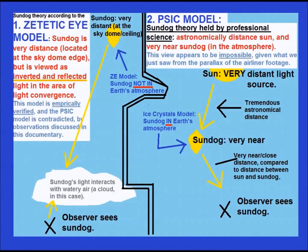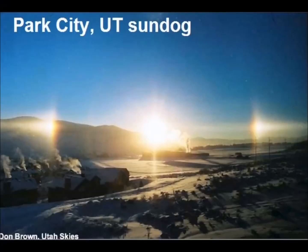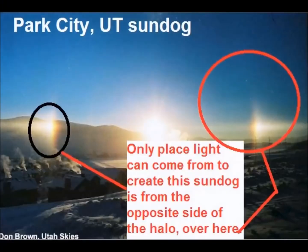I don't know how the conclusions we've drawn to this point can avoid that thesis, and the PSIC model, not only without any explanation, was directly contradicted by simple empirical evidence such as the Park City, Utah picture, more so the Moscow footage. The picture you're seeing on your screen is a possible approximate scenario of what the top view of our Earth plane may look like inside the zetetic eye sky dome ceiling.